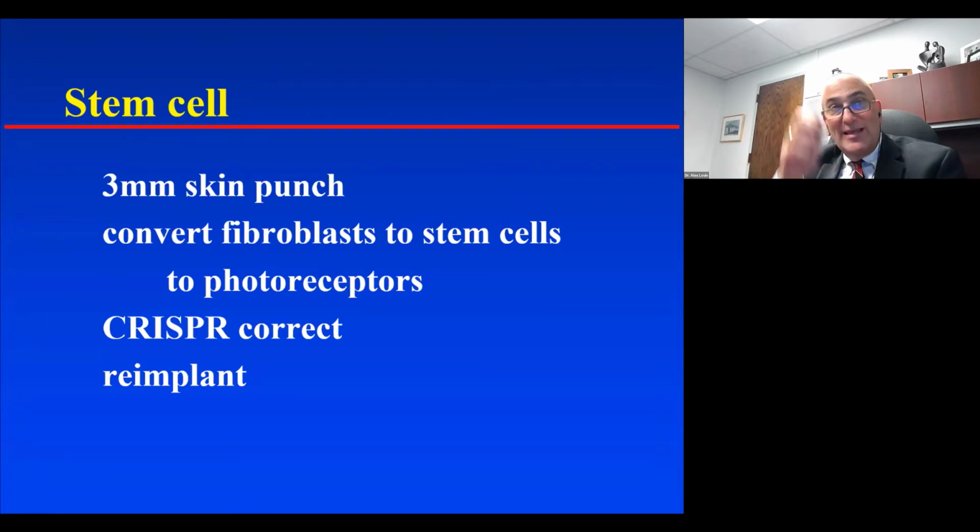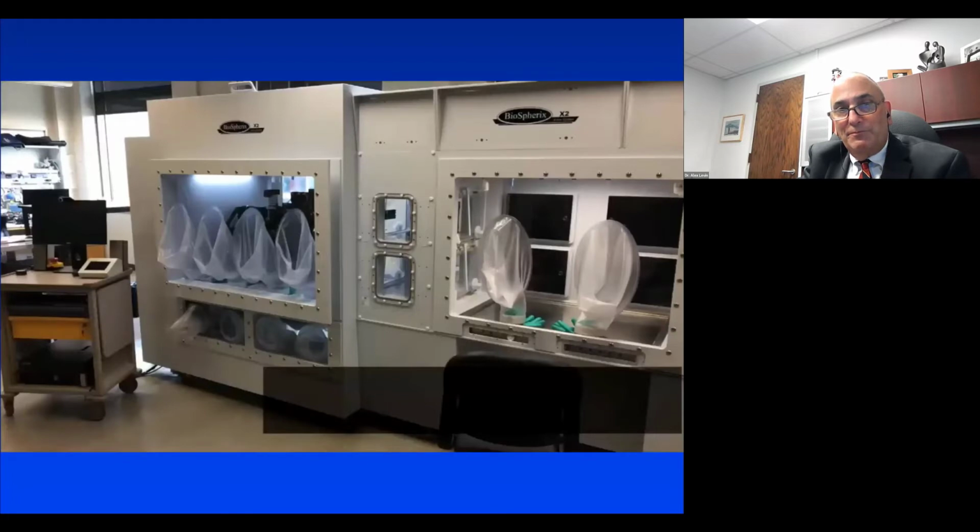CRISPR has been used in vivo as well, a study centered, I believe, in Boston, to correct gene defects in the photoreceptors proper. But if you don't have photoreceptors in your eye, say on an OCT, to take up a viral vector, then gene therapy isn't going to work because there's no cells to be cured, and you would need stem cells to accomplish that.